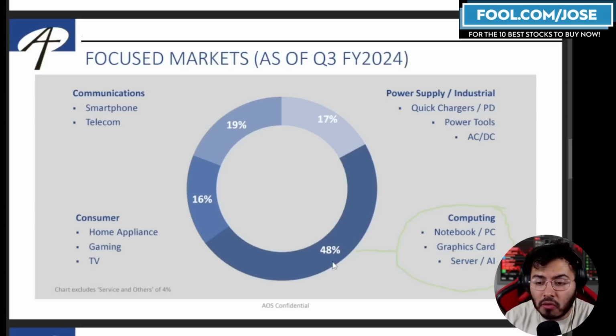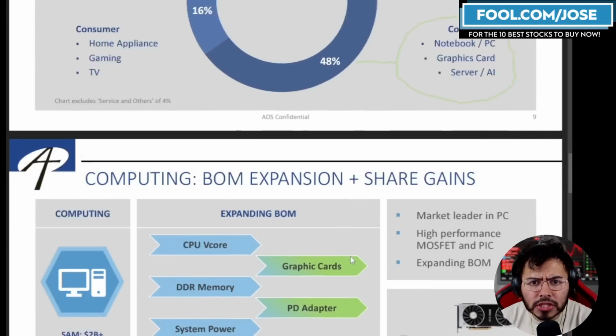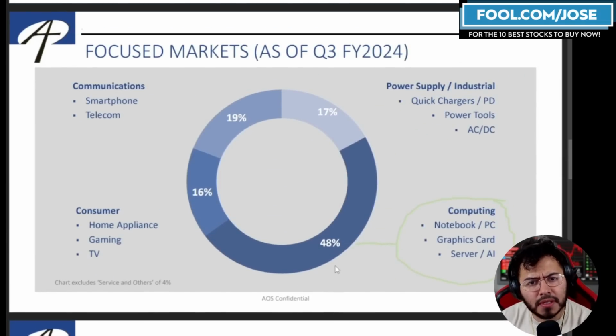Personally, I am super bullish on servers, AI, and graphics cards, not just for the consumer market, but obviously the data center market. On the consumer side, we are getting out of this inventory slump in the PC market, and we have that AI PC race right now, which can also be a nice added driver of growth for their computing market, which is nearly 50% of this company's total revenue.